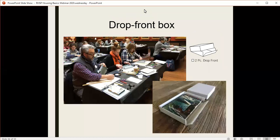Here are attendees of a workshop presented for your colleagues in the RHSP Appalachia region recently, at which we made drop front boxes with lids for Precious Hardy Boys books.